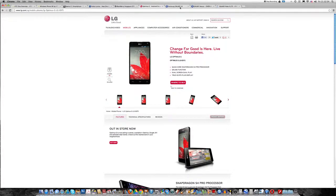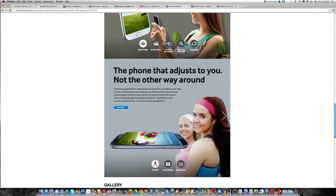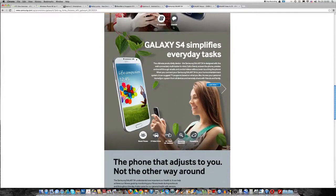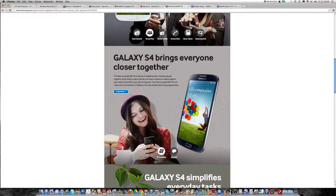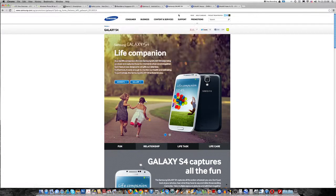So that's that. Next is the Samsung Galaxy S4. Now, I chose this phone because it was full 1080p and it's pretty nice. And there are quite a few cases for it, and I saw one that was $5. I think it was from Poetic, but that's just insane. $5 for a really good case.